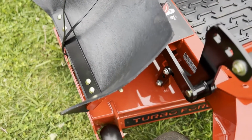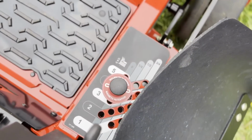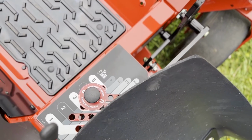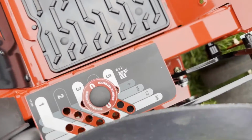Does come with a rubber chute. And we do have your cutting heights here that are foot pedal operated. And this does cut in heights between 1.5 inches and 5 inches.